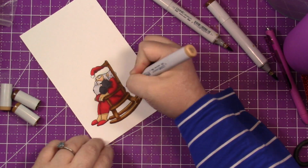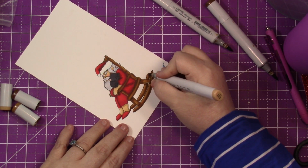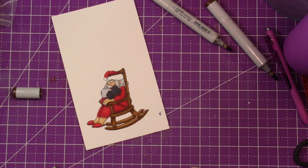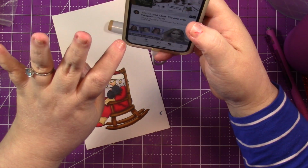But anyway, I'm just going back and forth, adding in the darkest, going to the lightest, and then going back. And again, I just really love how this turned out. It's such a pretty color, and I think it plays well with the red in his suit.